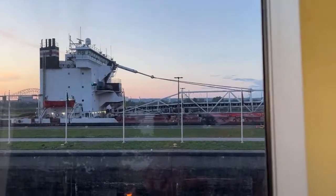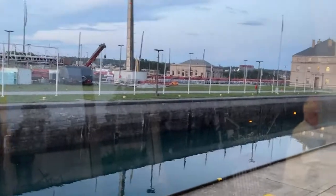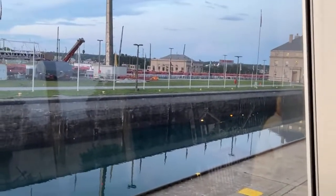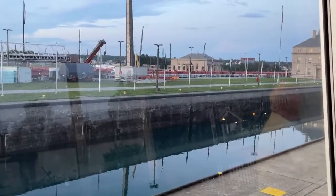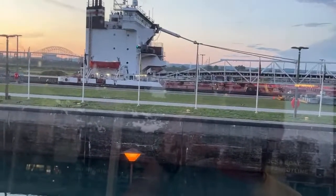Actually, there's only one ship currently sailing that's steam powered, and that is the Alpena. She is the only steam powered ship on the Great Lakes, which was built a few months before Lee A. Tregurtha. It's cool. Well, you seen enough?